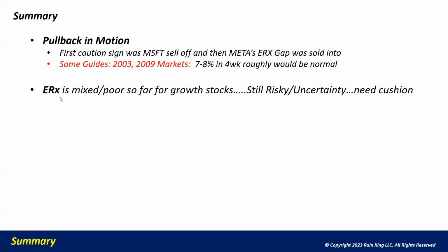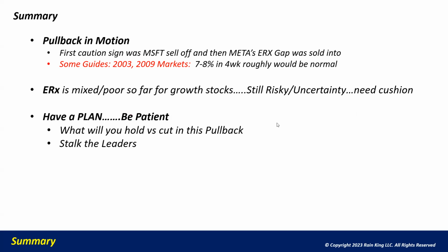Now, the earnings reaction has been very mixed to poor so far for growth stocks. So it's still telling us there's some riskiness in some of these earnings reports. There's uncertainty, and you really need a cushion going into earnings. For me personally, I need to have a 10% cushion, particularly if the name is a volatile name. So you need to have a plan and be patient.